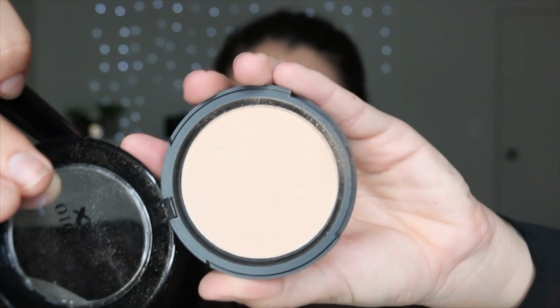If anything, it looks quite light in the packaging. If you just wanted a no makeup look, to even out your skin tone to wear to work, you could probably just wear this on its own, which I love. That's great. That is probably going to stay on my makeup kit. Love that.